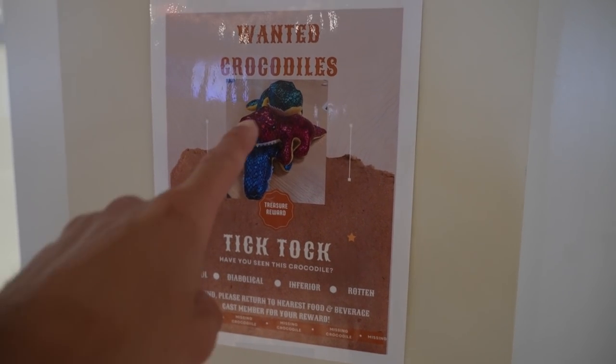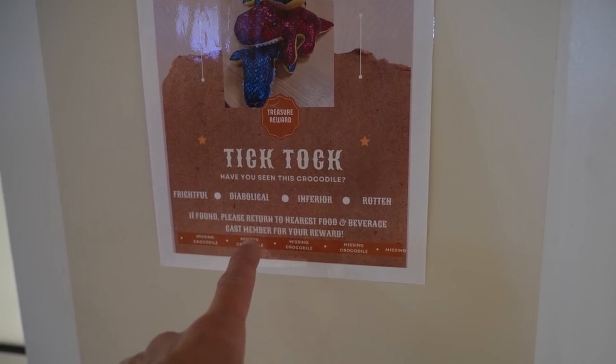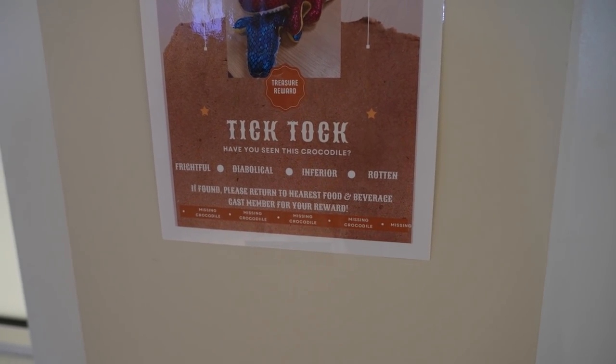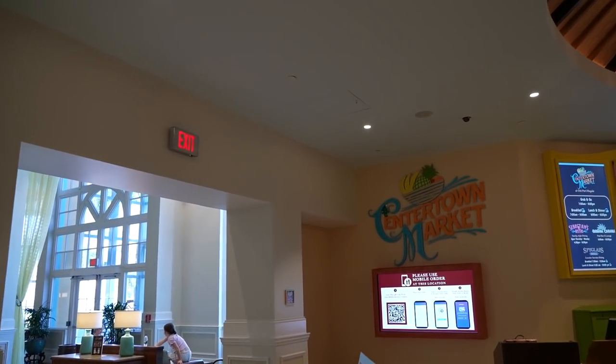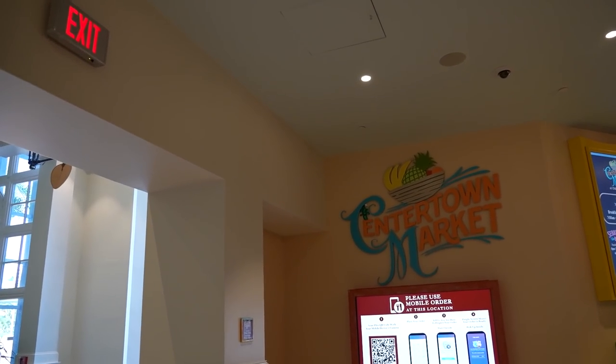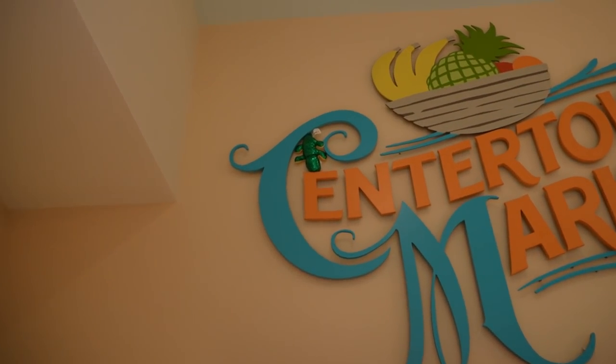I'm guessing there's 3 of them. If found, please return to the nearest food and beverage cast member for your resort, for your reward. Do I get it down from there? How do you get it down? That sounds impossible, right? I don't think I could reach that. I'm tall, I'm 6'2". I would have to jump. But look at this. It is so far up there.